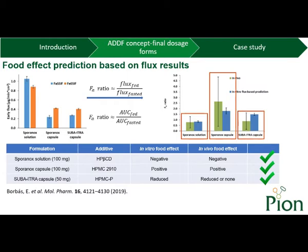In case of the Suba-Itra capsule, the manufacturer claimed to have found a reduced food effect compared to Sporanox capsule, and according to the patient leaflet information, the drug can be taken regardless of meals. Though flux-based FA ratio seems to show slightly smaller positive food effect than in the case of Sporanox capsule, according to in vitro-based predictions, still some positive food effect can be anticipated.